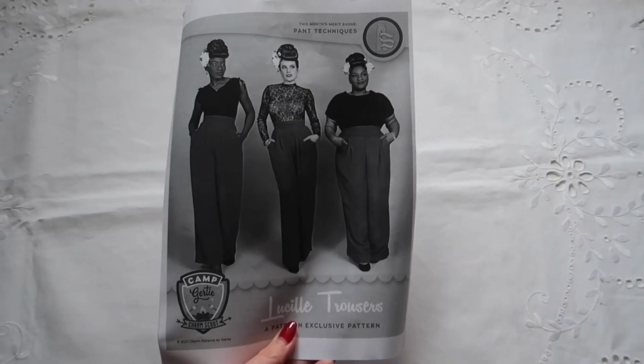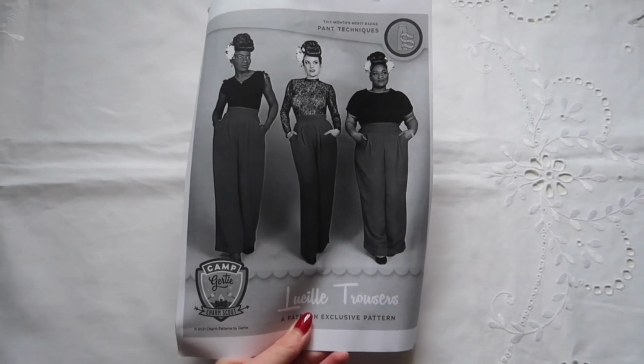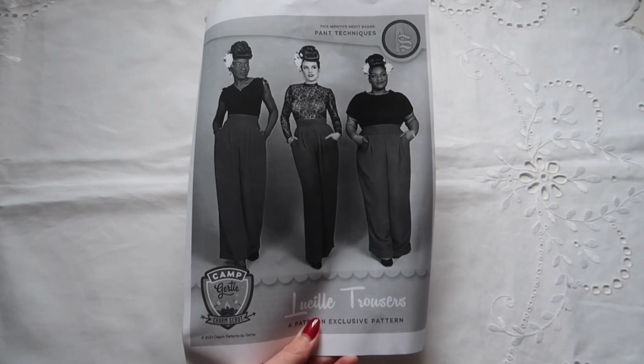The first most worn, most loved pattern are these trousers, a little bit wrinkly, they've just got out the wash and need a press, are the Gertie of Charm Patterns Lucille trousers, which were a Patreon project. I must admit that I have to wear these at least twice a week, 3 times a week. I absolutely love them. They're just made out of a cotton twill and they are actually getting a little bit faded. But if you are thinking cost per wear, these are in the 0 pennies right about now.